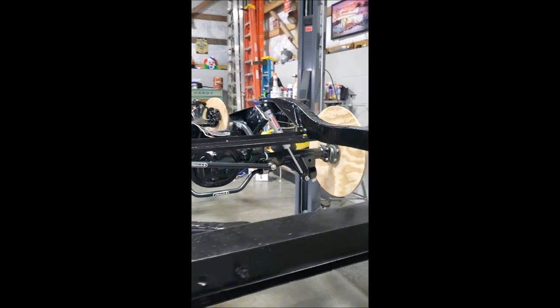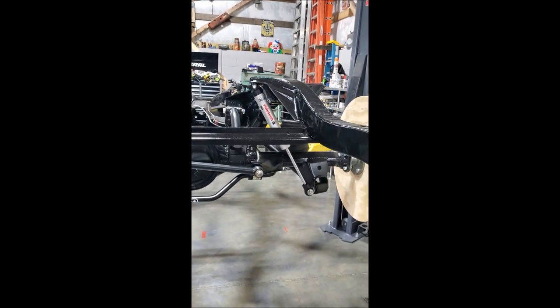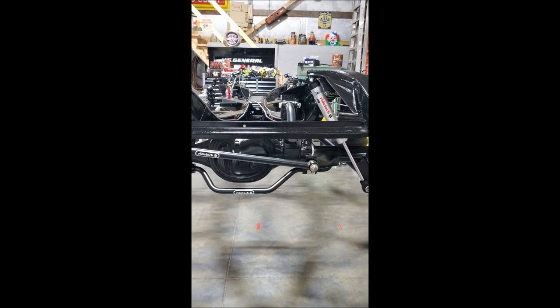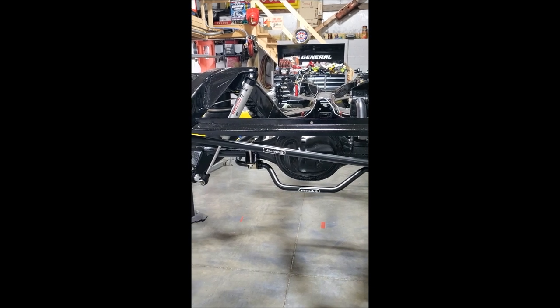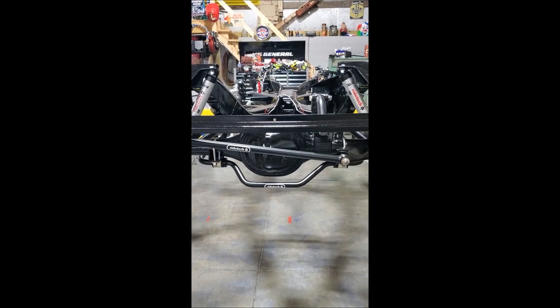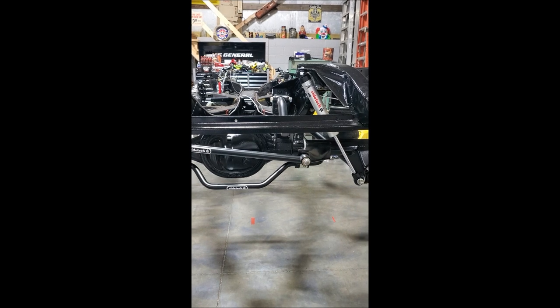Anyway, I'm going to go over a little bit in the next part of the video on the air ride, what I did on the mounting for these, and then a little bit of video of the disassembly of the chassis up to the point that it is now. So anyway, here we go.